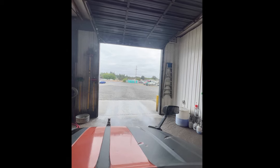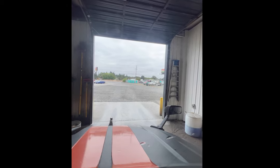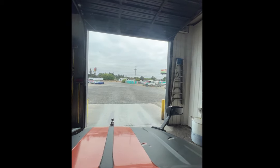Well, we're all clean and time to head to Corvallis. Short little drive and back into the dock and start loading.